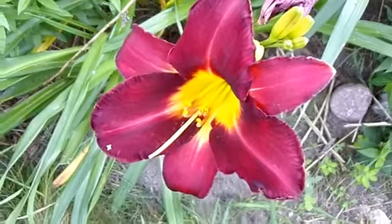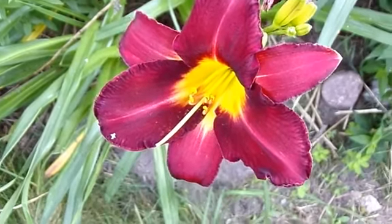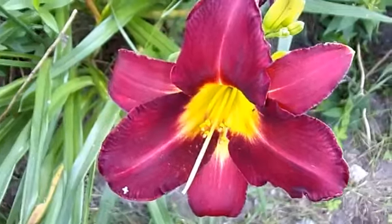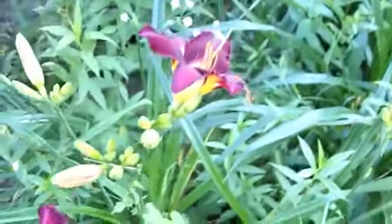Here we have a group of blossoms of the brown one day lilies. That's the first blossom. It's very beautiful. The second one and the third one.